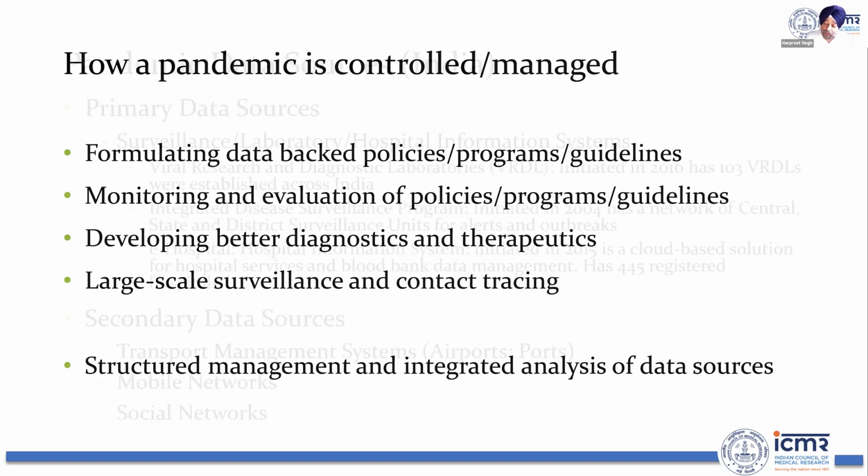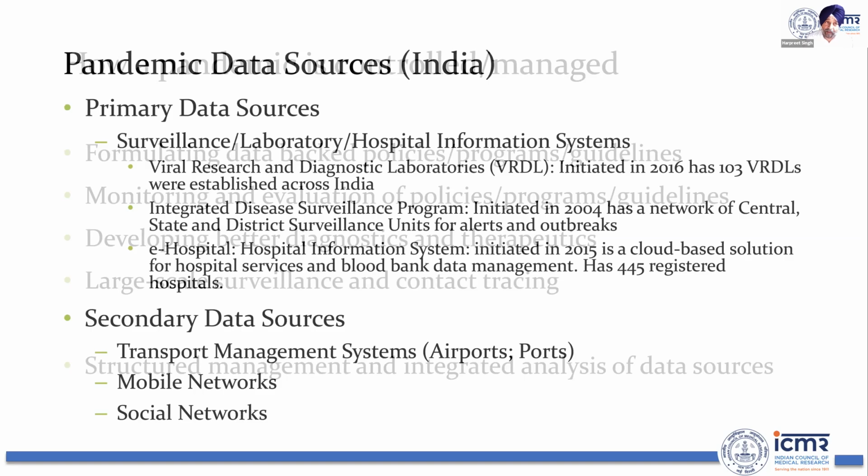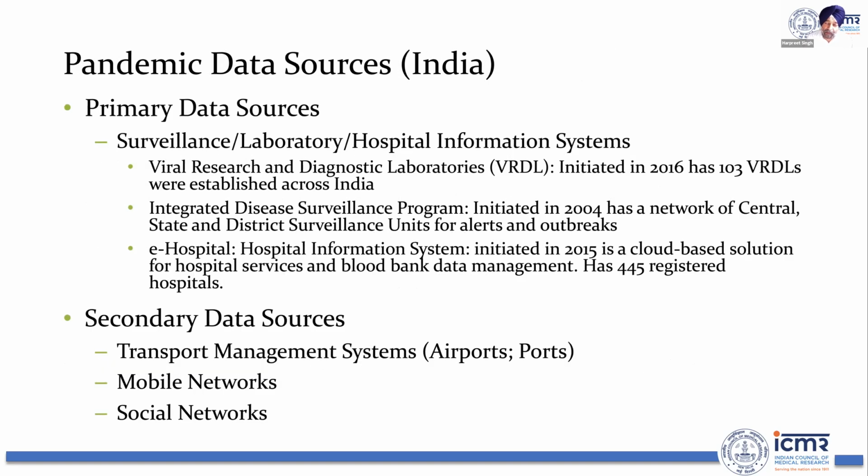What are the various sources? If you look at COVID in India, the primary data sources are data from surveillance, laboratories, and hospital information systems, some of which I have mentioned here. And then there are secondary data sources. We have transport systems, mobile networks, and social networks. A number of applications developed for tracking and contact tracing used integrated access to all these systems.